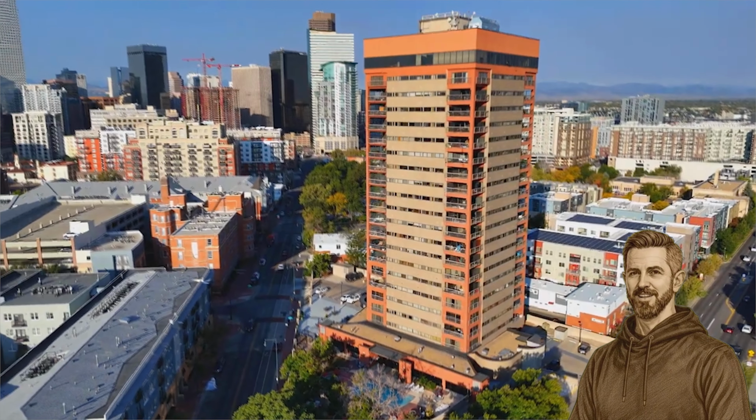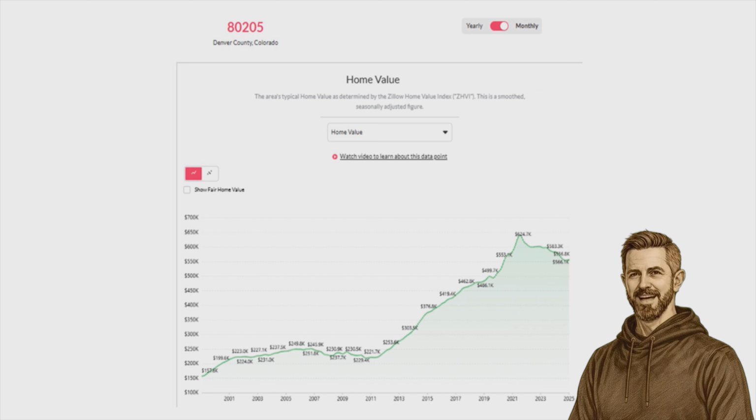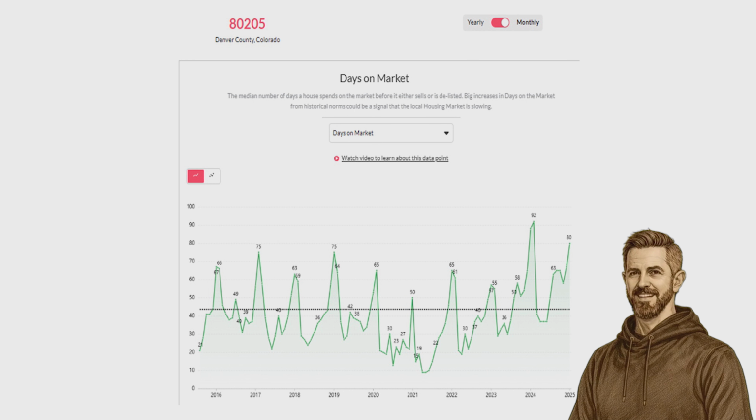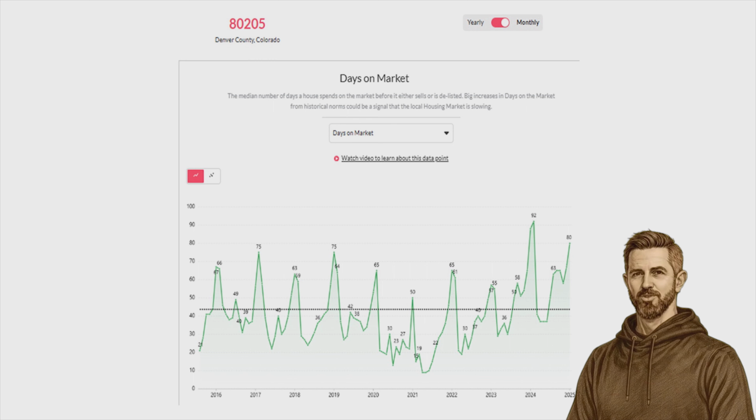The median home value in 80205 sits in the mid to high $600,000 range, depending on property type. Year-over-year pricing has been relatively flat to slightly positive. That signals stabilization rather than renewed acceleration. This area experienced strong appreciation during the last expansion cycle. What we are seeing now is moderation, not structural decline.